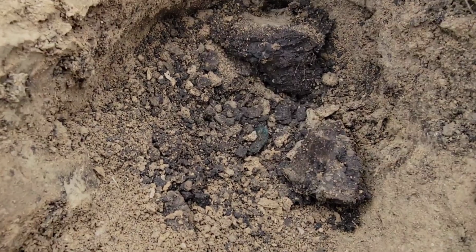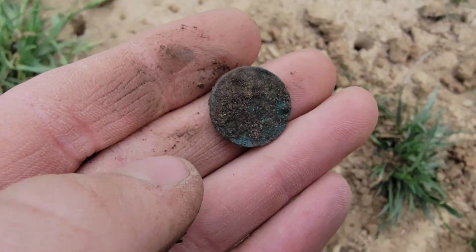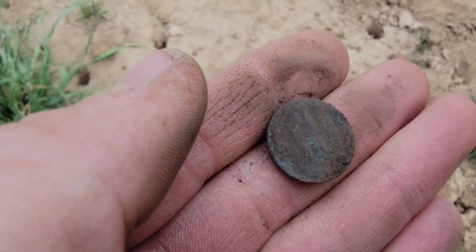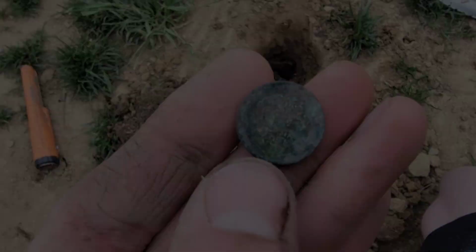Well, I've moved back to a scraped section of a public park, and that hit low. That's a penny, and that is extremely green. This has been here a very long time, and I honestly can't tell exactly what it is. It's got the right color and had the right numbers for an Indian head penny, but I'm gonna need to clean this one off camera and I'll loop you back in.